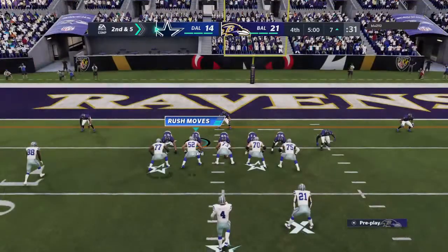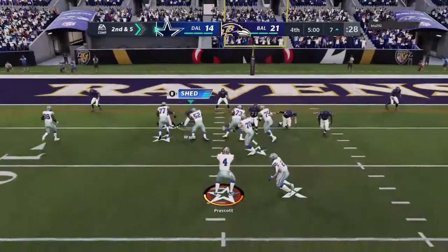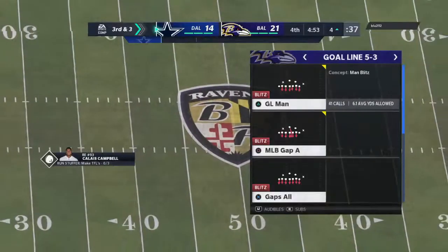From the 7, it's 2nd and 5. Out of the gun, it's Elliott. He gets him a little bit closer. He takes it from the 6 inside the 5 to the 4.